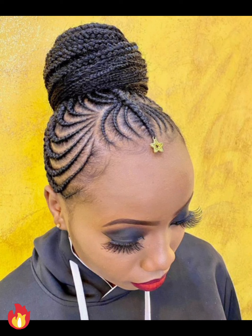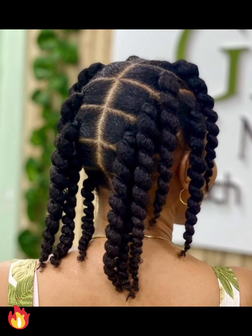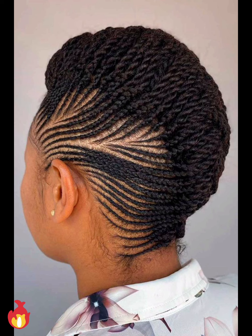You know, we women love our hair to be full and beautiful. So this is one of the styles you should consider doing when you don't want to waste your time on braids or you just want something nice and beautiful. Check out this style, try one of them and thank me later. You're gonna love them.